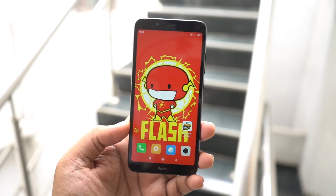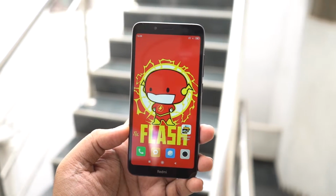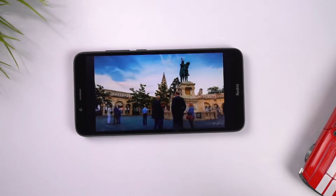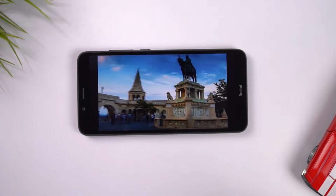Next, you also get a pretty good display. This phone has a 5.45-inch IPS display with HD Plus resolution with 18:9 aspect ratio. There is no notch and anything fancy like that. It's just an old style display, but a pretty good one.